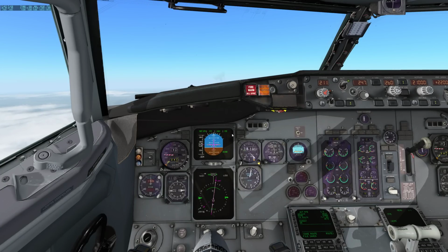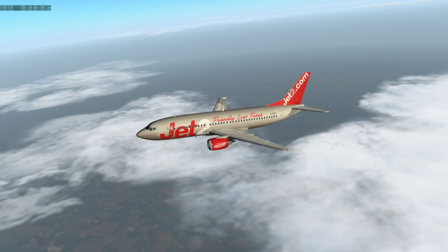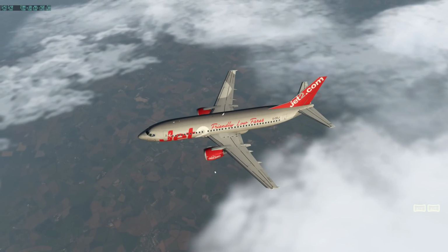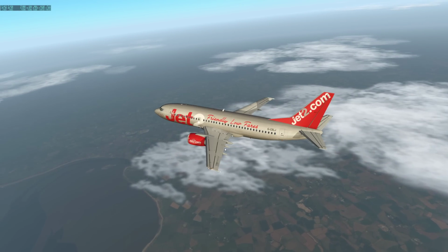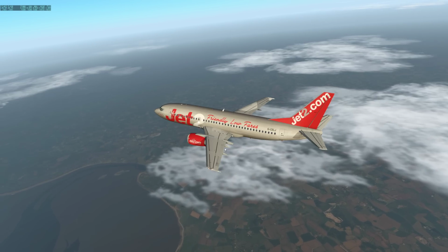So, probably mentioned it before, when I'm streaming or recording, I lose at least 10 FPS, I don't know why. I guess it's using up more processing power to do that. So I'm normally averaging around the mid-40s, 50s. But it's okay. Even at 30, it's still pretty smooth. That's what I like about X-Plane. You can drop to 28, 27, and it will still feel pretty smooth. It's quite clever.